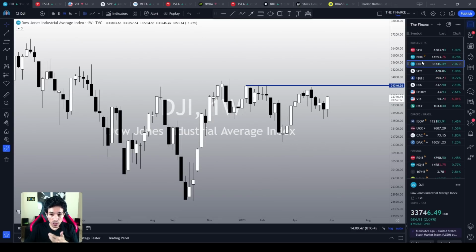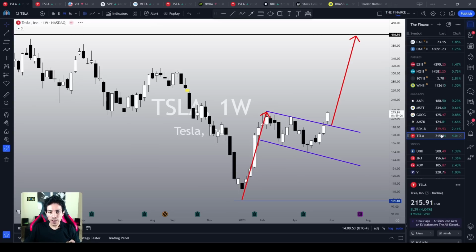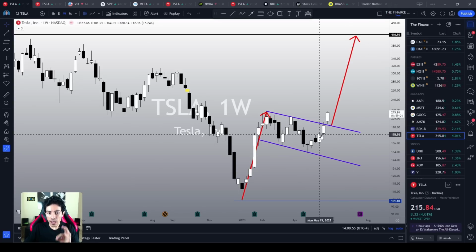The Nasdaq index, the S&P index, they will just keep going up, and there is nothing we can do about it. The Dow Jones index is doing phenomenal movement as well, so the broad market is in a good mood right now. Stocks are in a very good mood. Tesla is extremely well, and we don't see any top signal.